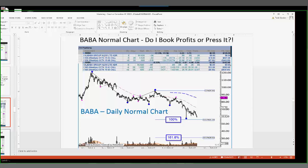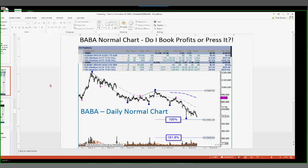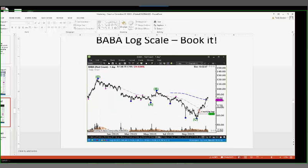If I had switched over to the log scale, here's the same chart, but on log, it was up around $60, which was the measured move. We had done a double bottom on it, and we moved higher. I didn't make as much money as I was up here on this trade, but I did stop myself out a little higher. Still made some money, but if you were on the log scale, you would have seen we did a double bottom already on the measured move equality target, and Alibaba has been rallying ever since.